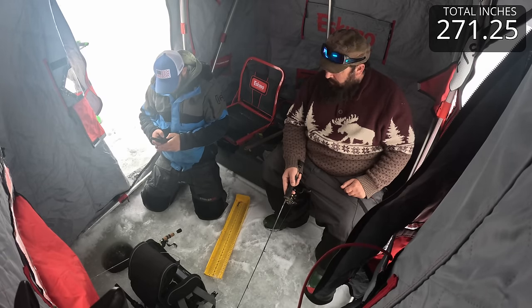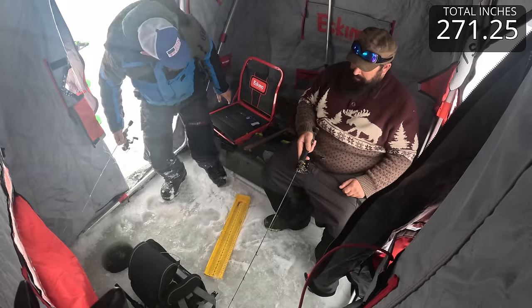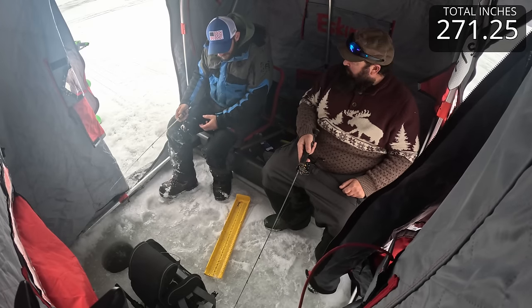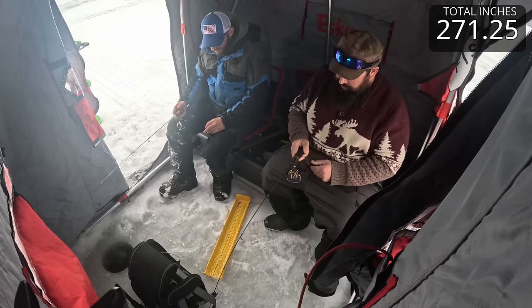You're a good fisherman, but you can't give away an inch every fish. Steal this fish from me if you can. Stupid tournament. Steal this fish from me if you can. I'm trying. So that one's 15 and a half? 15 and a quarter. Okay. That gets you in that good range.